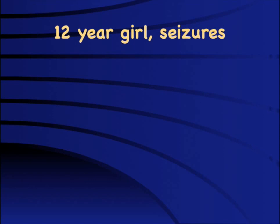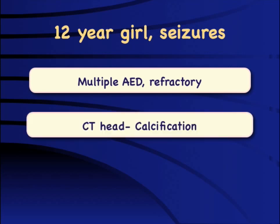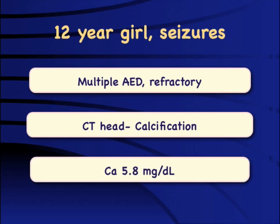Similarly, we have a 12-year-old girl who has had seizures for a long time, on multiple anti-epileptic drugs. She is refractory on 4 anti-epileptic drugs. Somebody did a CT scan which had shown calcification to begin with, and yet a calcium level was done at a very late stage and she was found to have hypocalcemia.